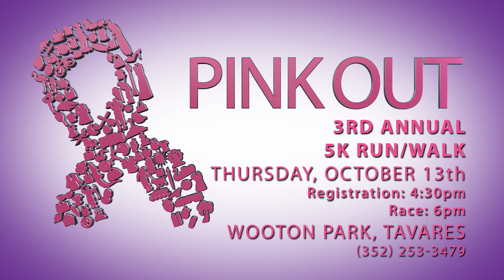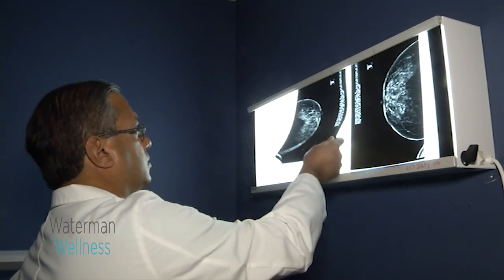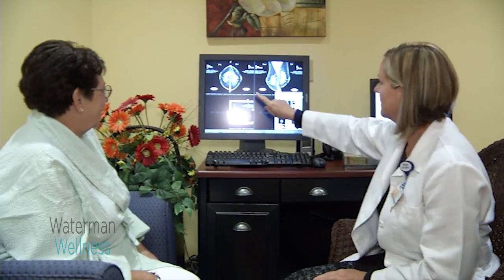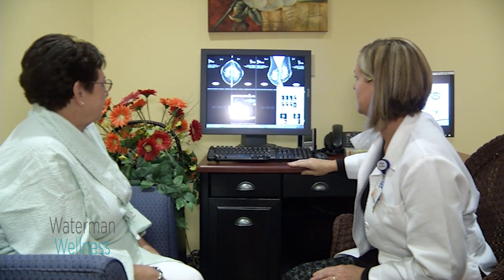Lace up your running shoes for the third annual Pink Out 5K Run Walk. That race will be held on Thursday, October 13th at Wooten Park. After pre-event activities, the race starts at 6 p.m. We know early detection is key to breast cancer survival. Florida Hospital Waterman wants to make sure more women have access to this important screening. The hospital is offering $35 mammograms for self-pay patients through the month of October.